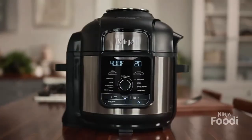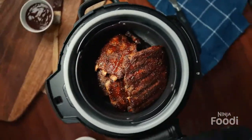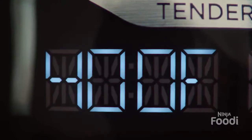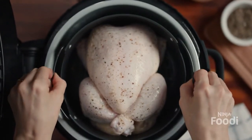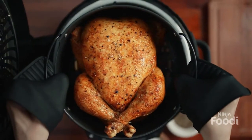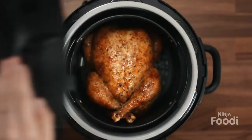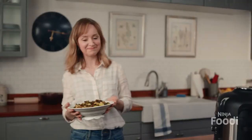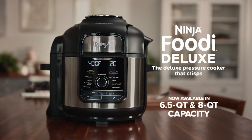Meet the Ninja Foodi Pressure Cooker with Tender Crisp technology. The best of pressure cooking and air frying are now in one pot. And only the Ninja Foodi has Tender Crisp technology, so you can cook foods that are crispy on the outside and juicy on the inside. You may never need another appliance ever again. The Ninja Foodi Pressure Cooker, the pressure cooker that crisps.